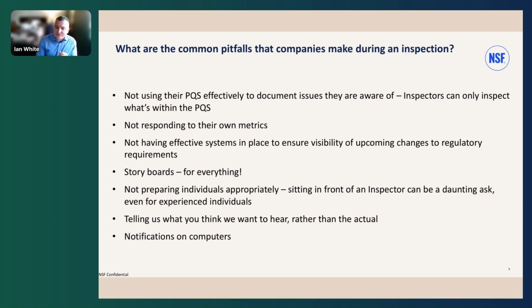That nicely leads us on to what are the common pitfalls that companies make during an inspection? Well, I've already touched on a couple. Not communicating improvements up front and being overly aggressive in managing the inspection. But in my opinion, the most frustrating failure where sites could easily have avoided a deficiency was through not using their PQS effectively. In general, unless it's a significant patient safety issue, or unless it's only been addressed after the inspection notification letter has been received, inspectors do not give deficiencies where events have been identified and documented within the PQS.